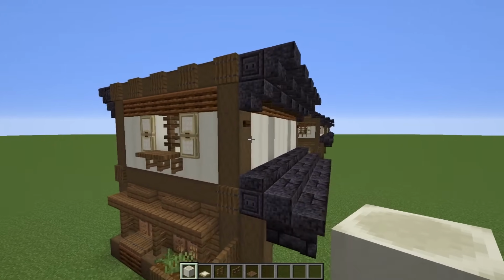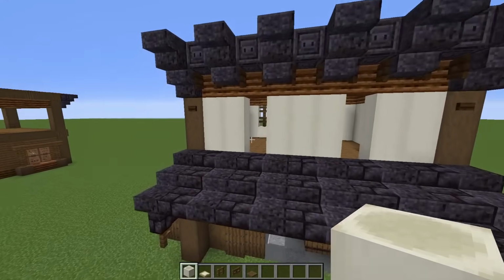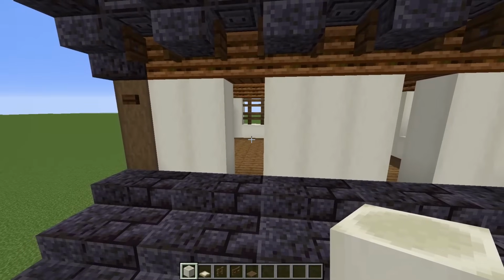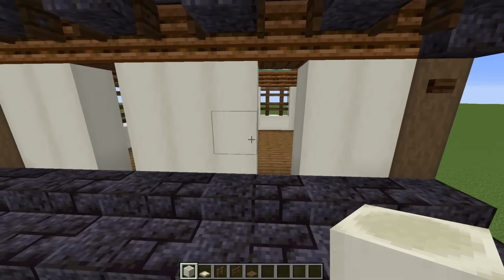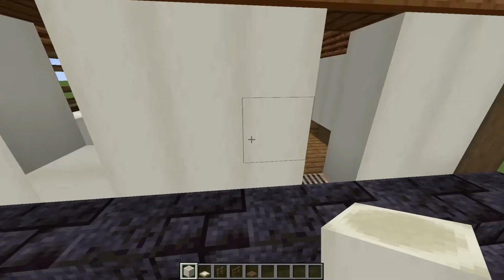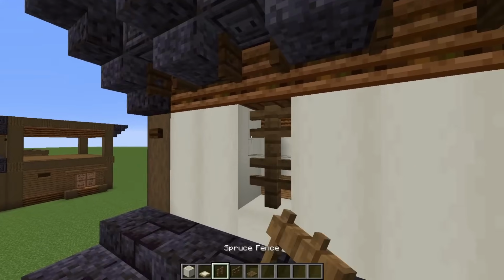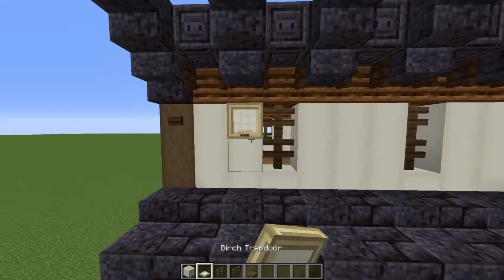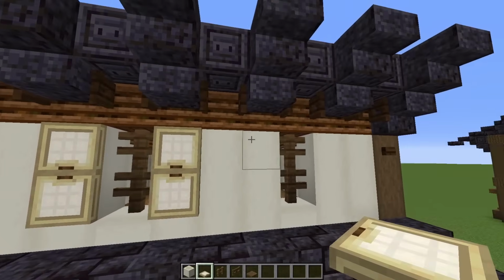And then if we come around to the front of the building, once again I've put my bone blocks in. So we've got 2 lines of bone blocks, then a 1 block gap, same thing from this side, 2 bone blocks, then a 1 block gap, and then 3 in the middle. We'll put our bone block lying on its side down the bottom with our spruce fences inside. And then all we have to do is frame these windows with our birch shutters.